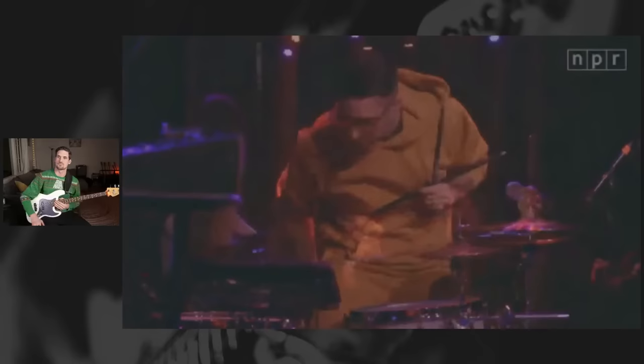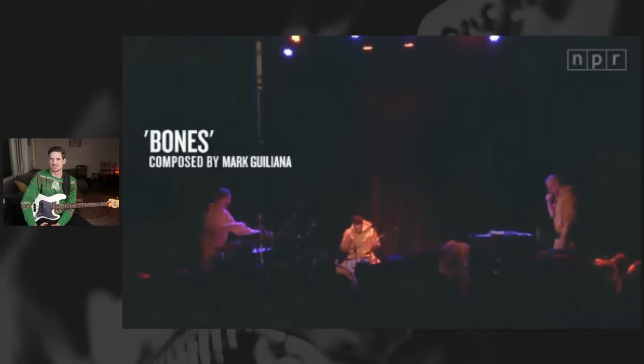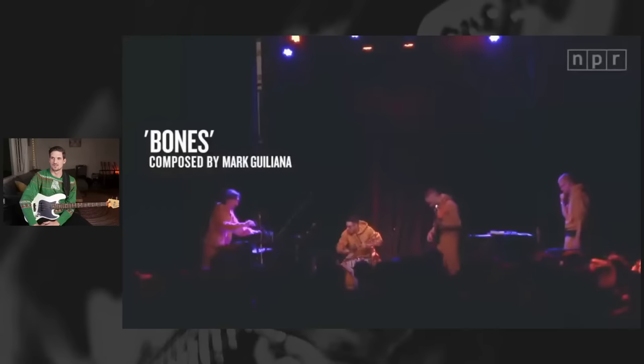All right, listen to this bass sound. Ducking down for the pedals. Okay, so this is the synth. That's the bass player third from the right. And here the bass comes.